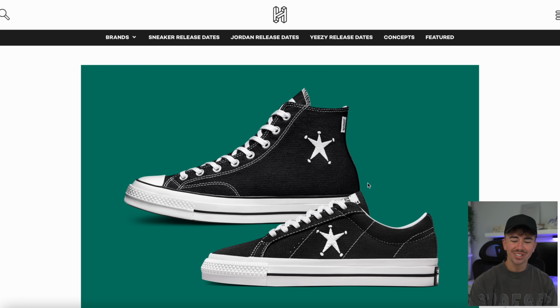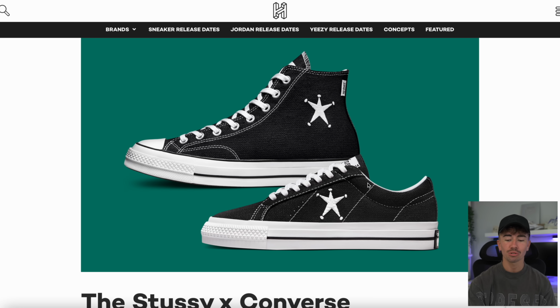This is one which I really didn't have my eyes set on at all, but a decent amount of you actually messaged me and were like, yo, have you seen these? I don't think there's anything crazy about this, but here they are. This is the Stussy and Converse collaboration. These are dropping right around the corner on June the 16th.